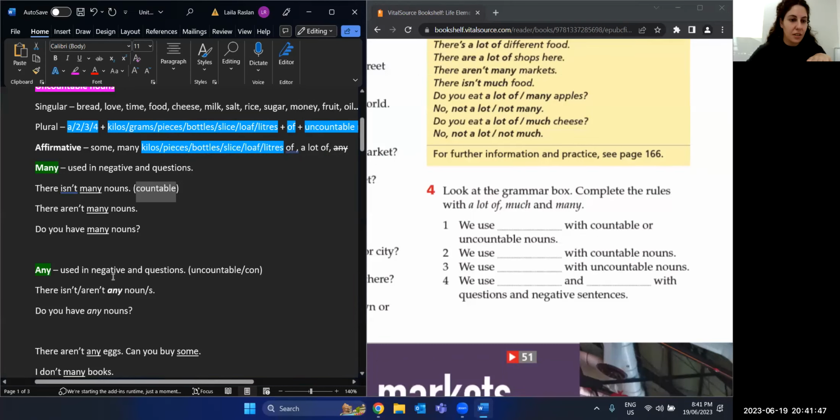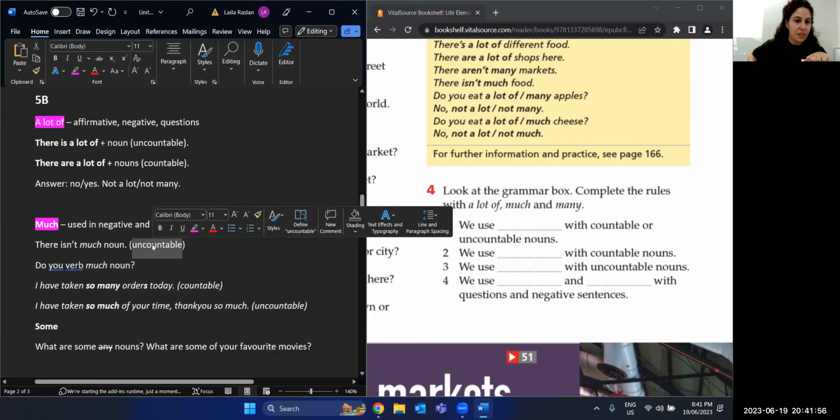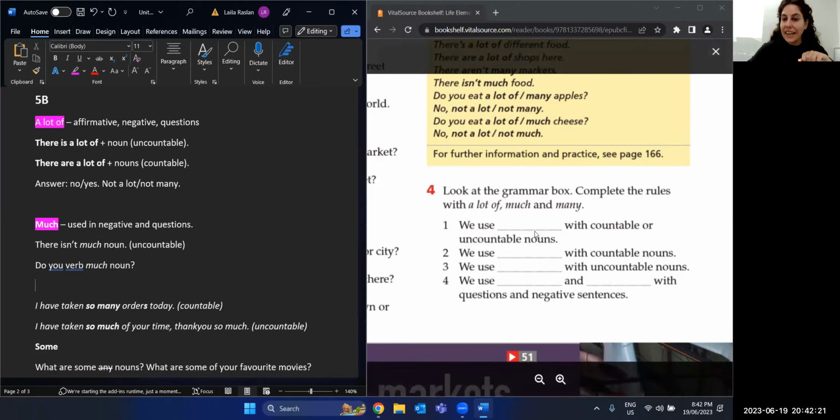Yes. Much. Where's our rule for much? Much is with uncountable. Much for countable? I have much apples. No. So only a lot of is used with countable and uncountable. Much, we only use with uncountable.